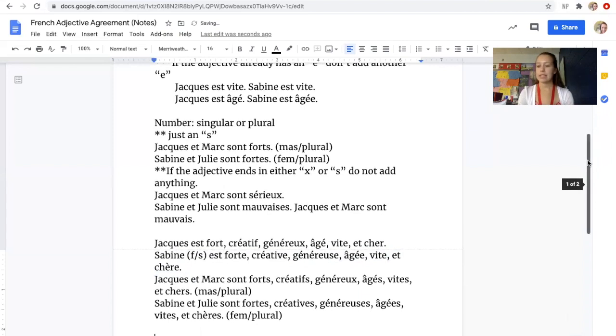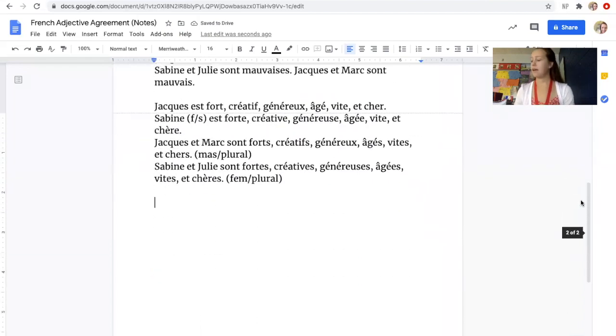So when you're doing your assignment that you guys have for this week, I'm gonna pull mine up beside me so I can see it. So the first part of yours, you are just changing the adjective from the masculine singular to feminine singular. So exercise A, we are changing adjective to feminine singular.